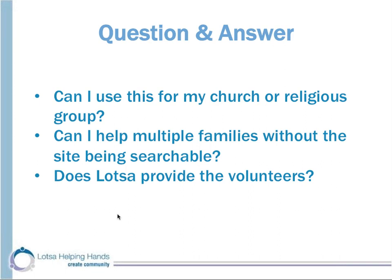So they wouldn't be able to search for it, so you would actually have to let them know it exists and get the word out that way. And so there's less of the two-way connection that there is right now in Canada, but we're hoping to introduce the search capabilities there in the future. So I appreciate that.